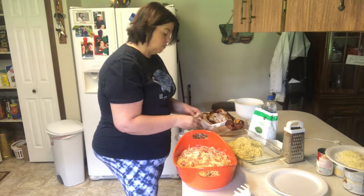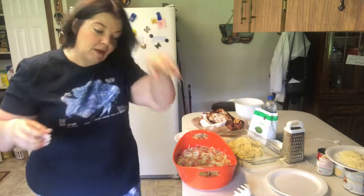Alright, I'm going to pause this while I am shredding chicken. I still have a bit more to do, and I've got to separate more of this prosciutto and get it in the dish, but we're almost ready to go in the oven. Okay, back in a bit.